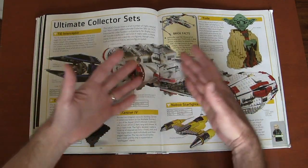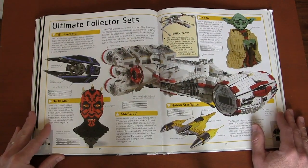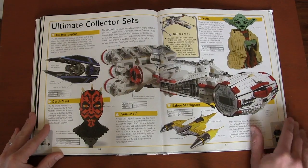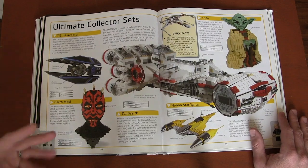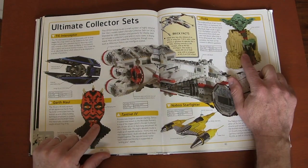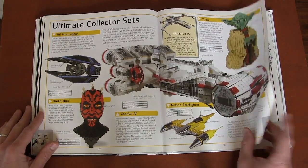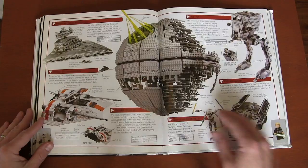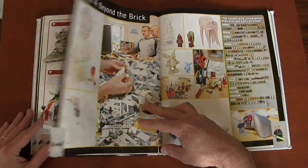And then the Ultimate Collector sets, which have really grown in scale and size and detail. You can kind of see this Tantive IV versus the new one that was just released. And even these sculptures, like you see the Baby Yoda and the IG-88, and just how much more detailed those sets have become. Some of the larger sets here, more expensive for people to buy.